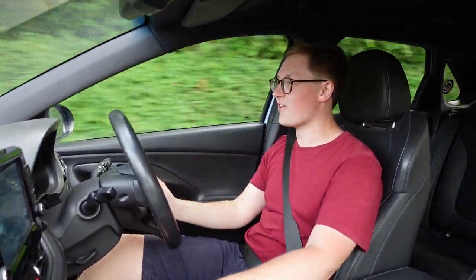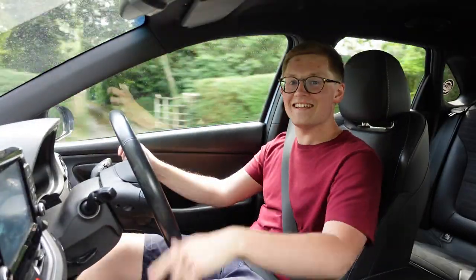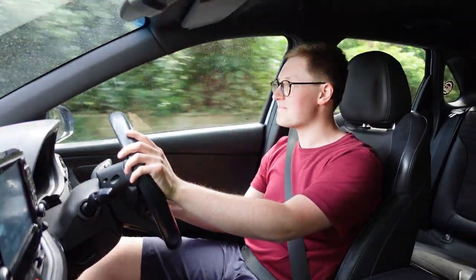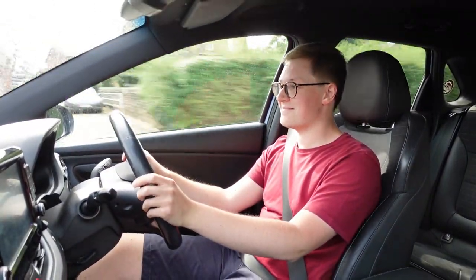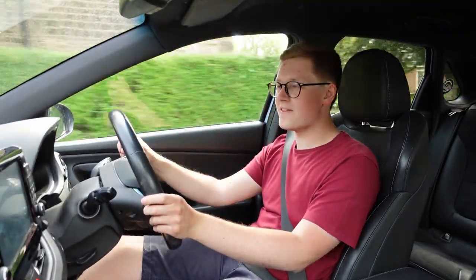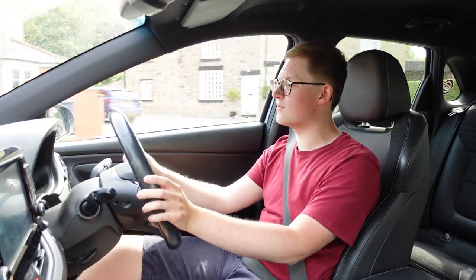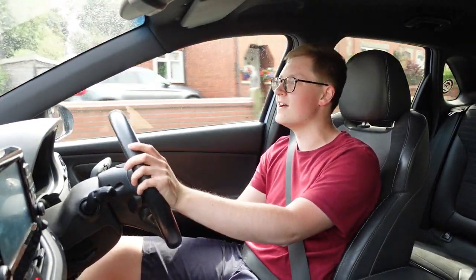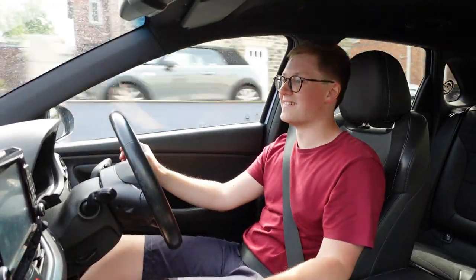And on the overrun, it cackles and pops at you like the anti-lag system in an old turbocharged rally car. And I suppose this does have rally pedigree. What a fabulous thing. The attitude is muffled by the turbocharger, but you can still feel it even as we're pottering around now, just at 30 miles per hour. We're in N mode, but the exhaust is still there.